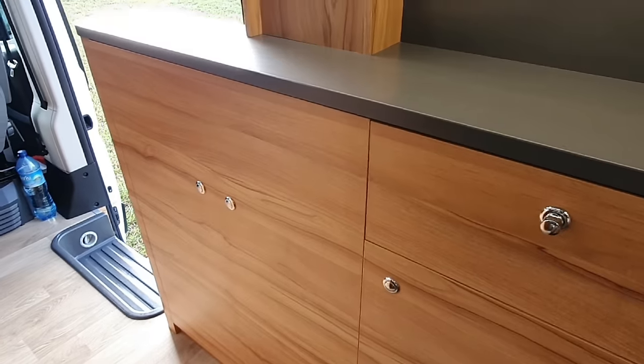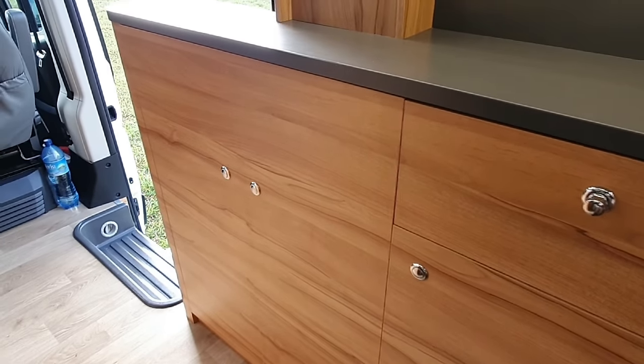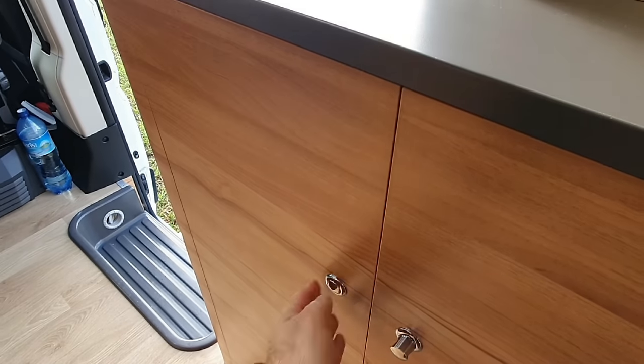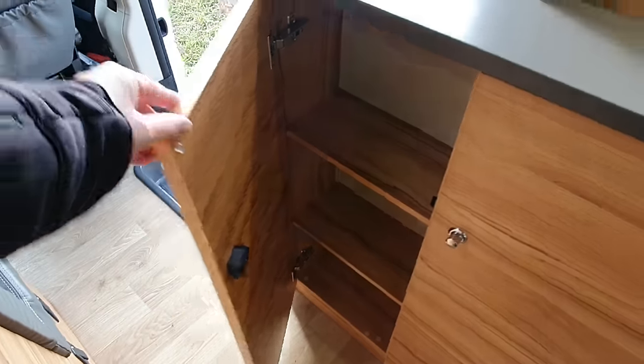Now, most van conversions in this position have the kitchen. Here we've got this sideboard. I think that's a fair enough word for it. And inside this, we've got a little bit of storage as well. Not a huge amount, but there's a little bit there.